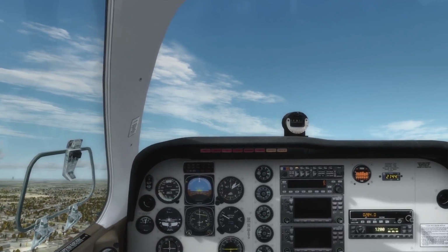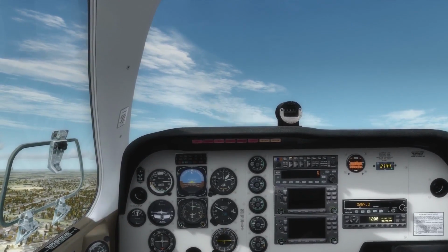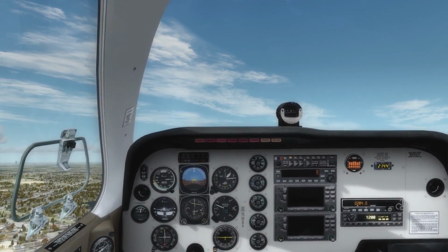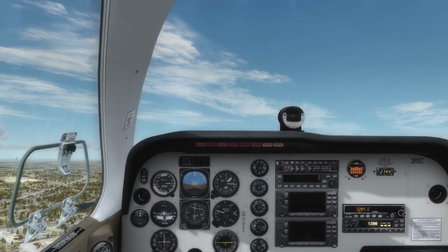It feels like a different sim. It feels like a different flight model. I didn't see any release notes saying there's a new flight model, so it's probably just a placebo. I'm probably just imagining it, but it feels a lot more fluid.